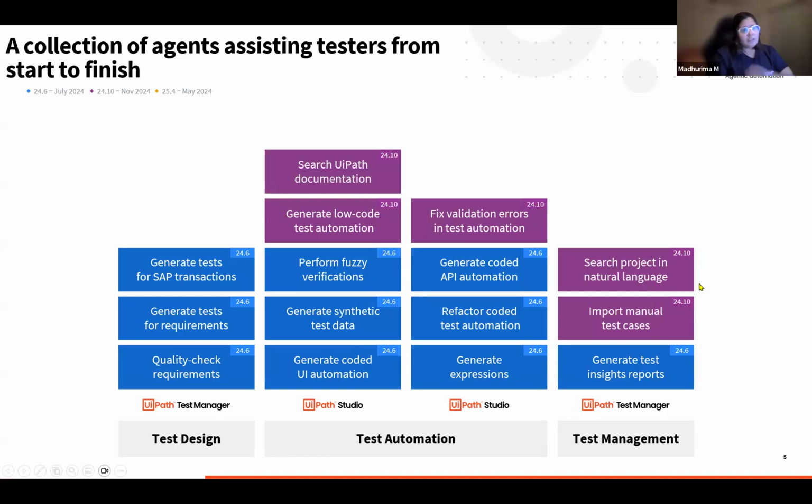And we have also recently launched Autopilot search, which can search across your entire project, and you can ask anything across your entire project in Test Manager, all in natural language.